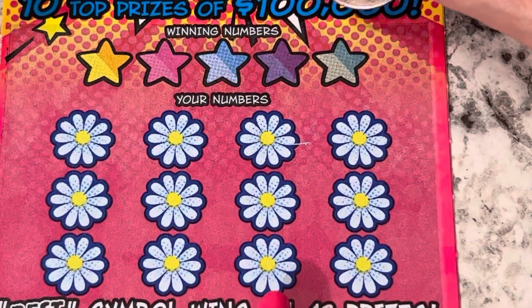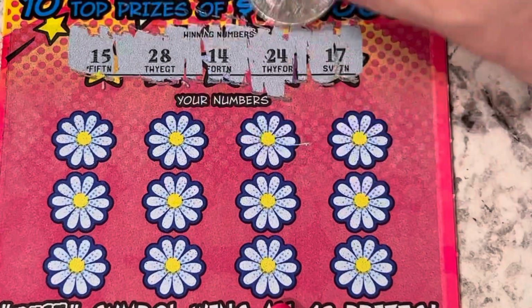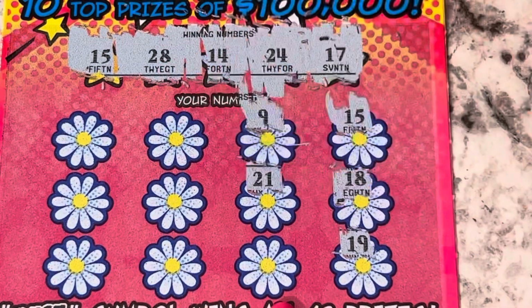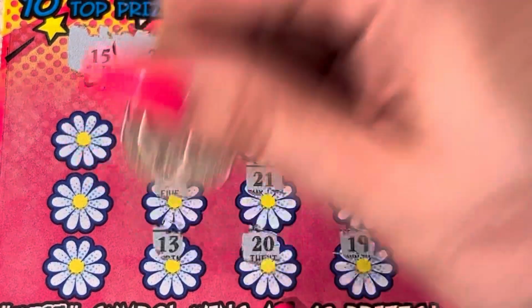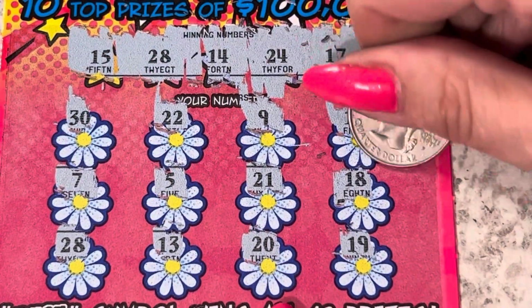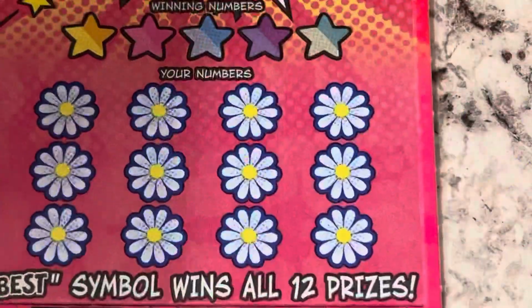Ticket number 37. We have 17, 24, 14, 28, and 15. 15 is a winner. 18, 19, 9, 21, 20, 22, 5, 13, 30, 7, 28 is a winner as well, so we have 15 and 28 on this one. Nice. And that's 5 for $10. Sweet. And that was ticket number 37. Ticket number 38, quick coffee.